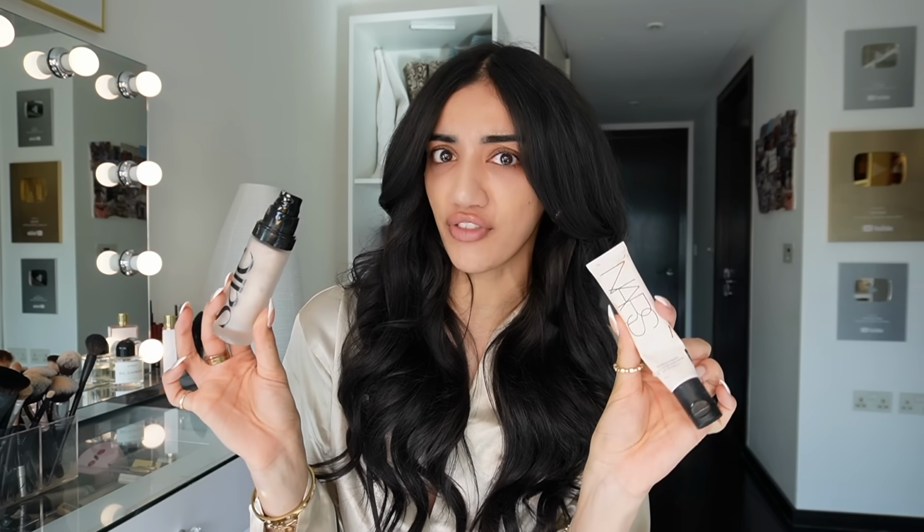Recently I've been using the Say Super Glow. This is in the shade Star Glow, but I've used many shades of this. Chef's kiss, so good. And then I've also been using the NARS Radiance Primer, which has SPF 35 in it, which we love. And now let's get into the makeup application.